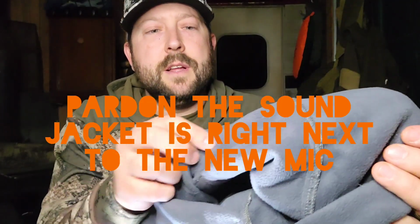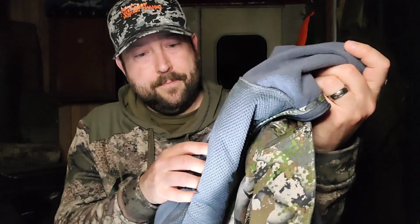It has a fairly, I'd say, medium type fleece. Like it's not Arctic fleece, super thick. It's not that thin micro fleece that Cabela's and Sitka and stuff use. Compared to Sitka, I think it's definitely heavier than their hoodie, like their Fanatic hoodie. The fleece on that is much thinner than this.